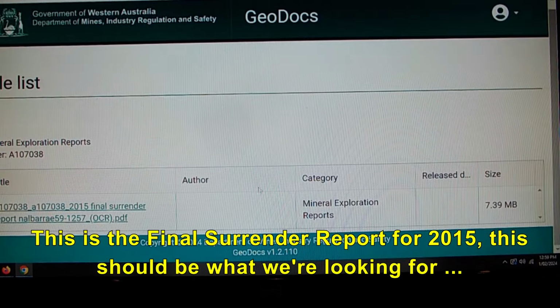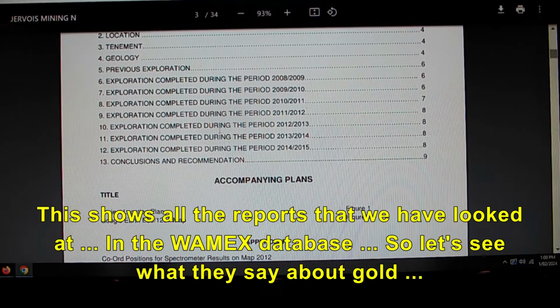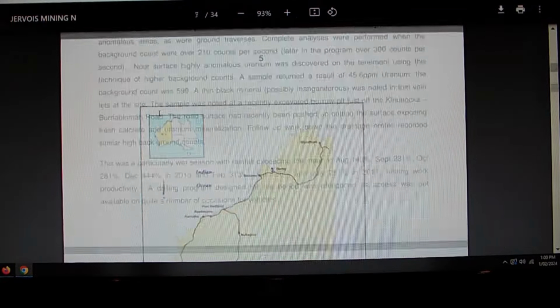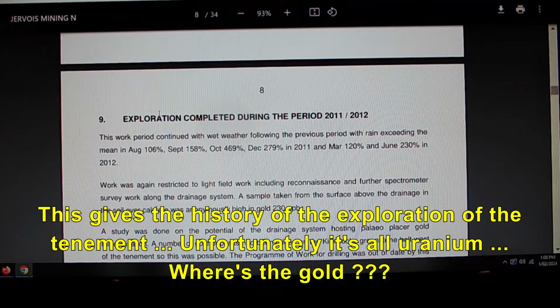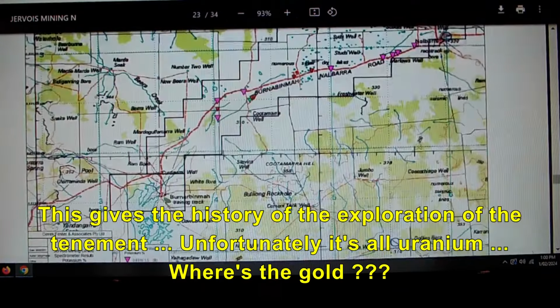So this is the final surrender report for 2015. This should be what we're looking for. So this shows all the reports that we looked at in the WAMEX database. So let's see what they say about gold. This gives the history of the exploration of the tenement. Fortunately, it's all uranium. Where's the gold?